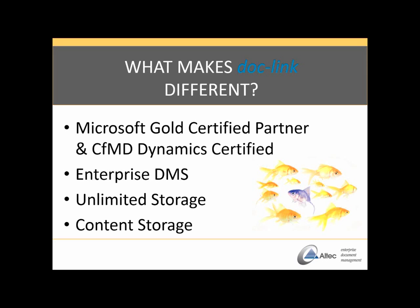Our system is an enterprise document management system, so the one-time investment, you can use it. Many will start, like I said, in the AP invoicing side, AR, and sales order processing, but you can expand that same system to departments outside of the financial area, like HR, engineering, and legal departments. Okay, so with that same system.